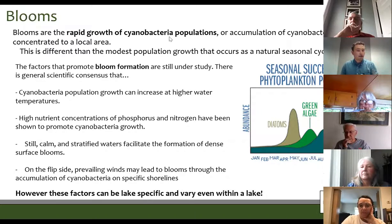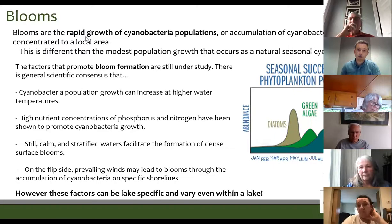We don't know every factor that facilitates the formation of a bloom, but there is some consensus that warmer water temperatures seem to facilitate bloom growth, that high concentrations of phosphorus and nitrogen in the water seem to really facilitate their growth, and that still, calm, and stratified waters also facilitate their growth because it allows those cyanobacteria to really capitalize on that warm layer of water at the top of a water body.